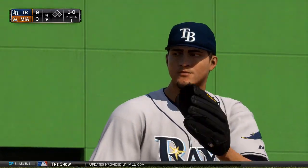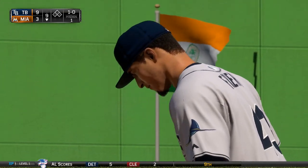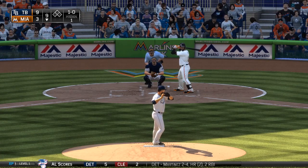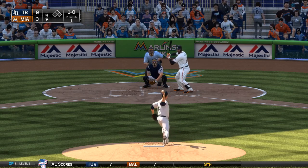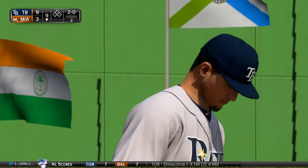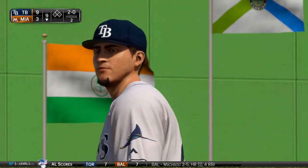Here's a slider to start things out, looked at for ball 1. Just missing here, 2-0. 2 tough sliders there back to back, and he couldn't get him to bite on either. Now he might have to change tack here, down 2-0.